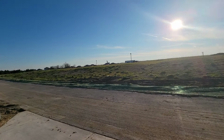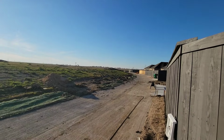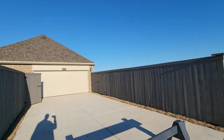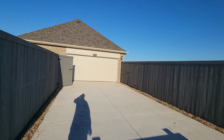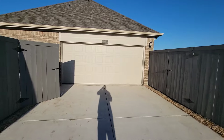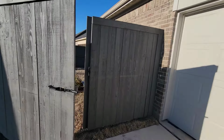Come all the way out to the alley. I know I'm probably going a little bit too far with all this, but this is the alley of the crib. Excuse me. Oh, boy said don't say crib. Man, I'm going to say crib. That's how I talk. This is the back of the home, if that makes you feel any better. I forgot his name. I'm going to find it and put it right here. But yeah, this is the back of this crib.